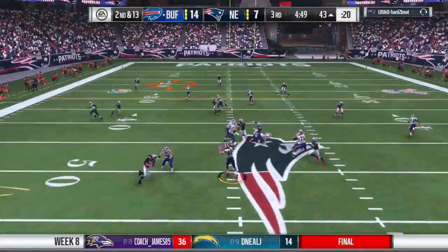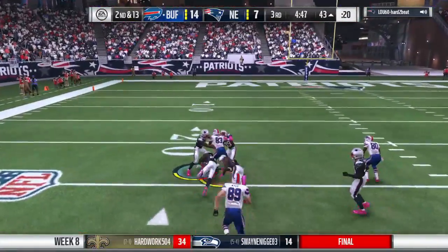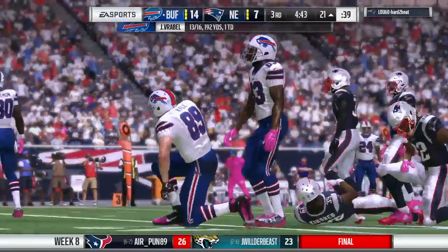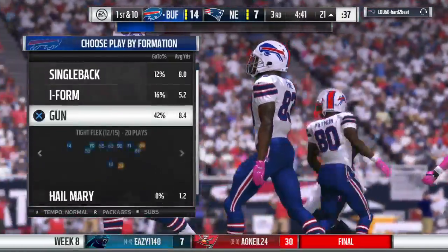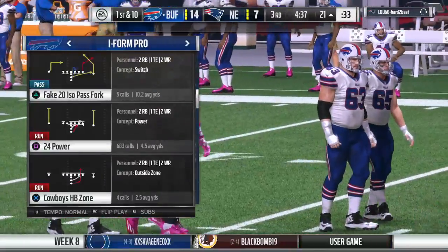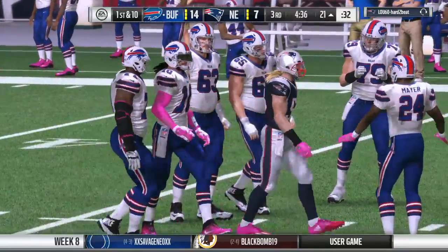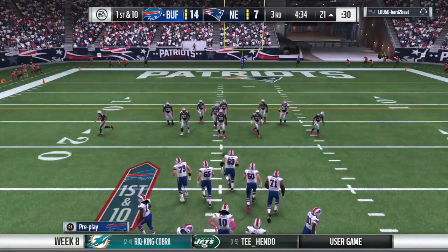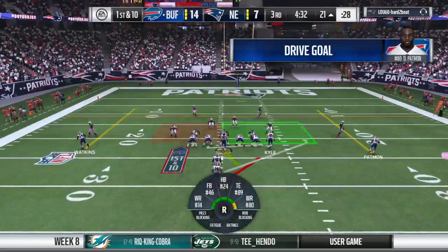Now they'll throw here out of the gun. Throwing left side, it's complete. And he'll get this one down near the 20-yard line. And a nice gain of 21 yards. So after that big gain, let's see what else the offense has up its sleeve.